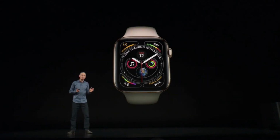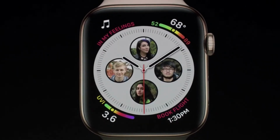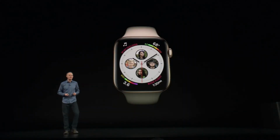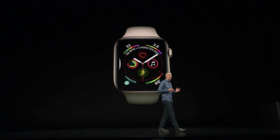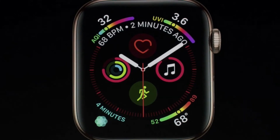And you can customize it with the things you care about. Now, you can add loved ones to your watch face and simply tap to connect with them. Or if you're traveling, you can customize a watch face to track the different time zones. Or maybe you want to create the ultimate health and fitness watch.